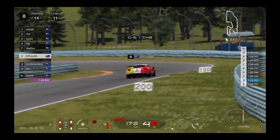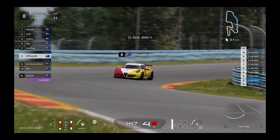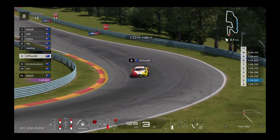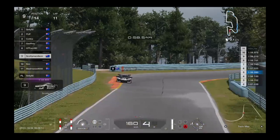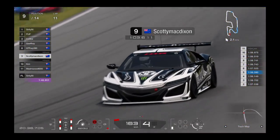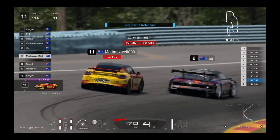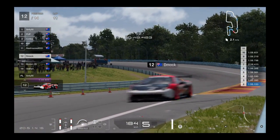Here I am, completing lap 11, still on the original soft tyres. Up and down on my lap times anywhere from the 155 to 156. Similar for Scotty Mac here. Tag up the inside of Mad Maxwell there. Jeffrey's just dropped back a little bit.